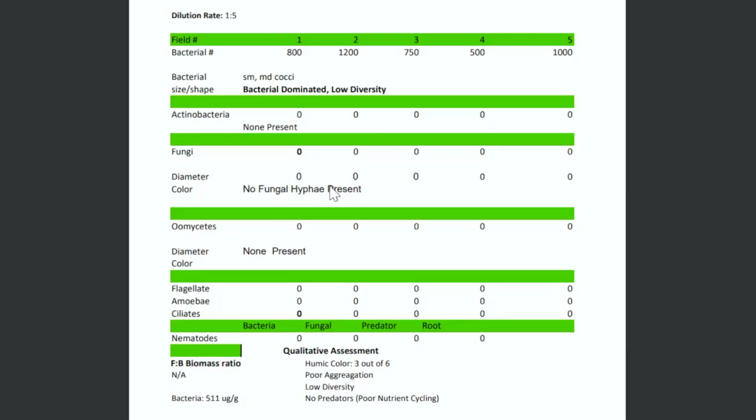So the next thing I've got on the bottom here, this is kind of a quantitative assessment. On the bottom here, it's more of a qualitative assessment. And you notice I have NA here for the FB ratio. It's because there was no fungi to be found, so there's no ratio to be had.